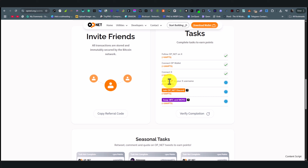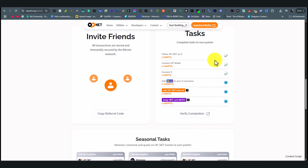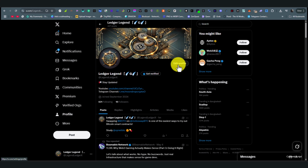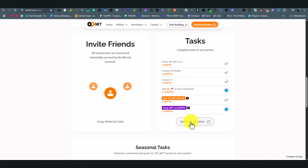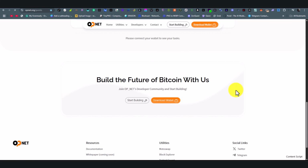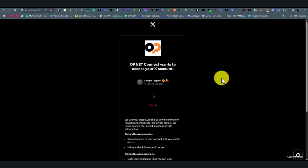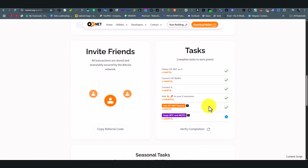So here you need to copy this emoji and go back to your X account, and in your profile section you need to edit and put that emoji in your name like this, and then save. Now back to the task dashboard and click verify. And as you can see, it's complete.